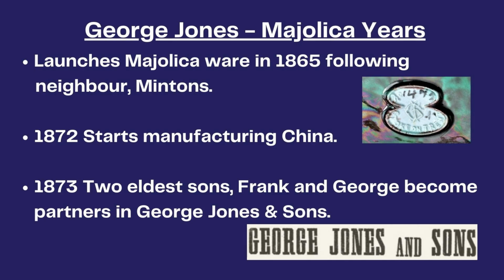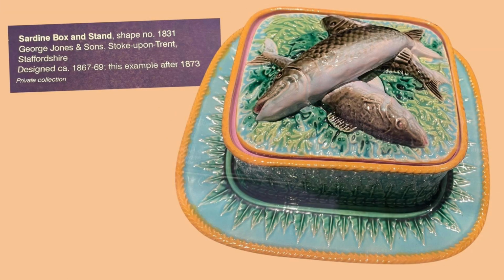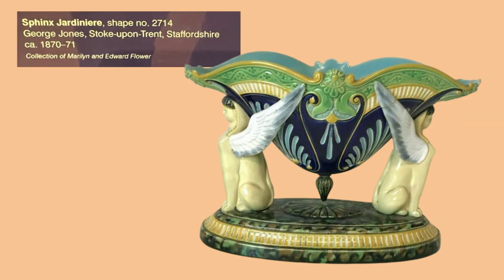George Jones was an early adopter, and when he launched his first products in 1865, he quickly secured a reputation that challenged the leading Majolica manufacturers Mintons and Wedgwood. These are examples of George Jones Majolica shown in the date of registered design order. They were pictured at the Majolica Mania exhibition at the Potteries Museum and Art Gallery in Stoke in early 2023.